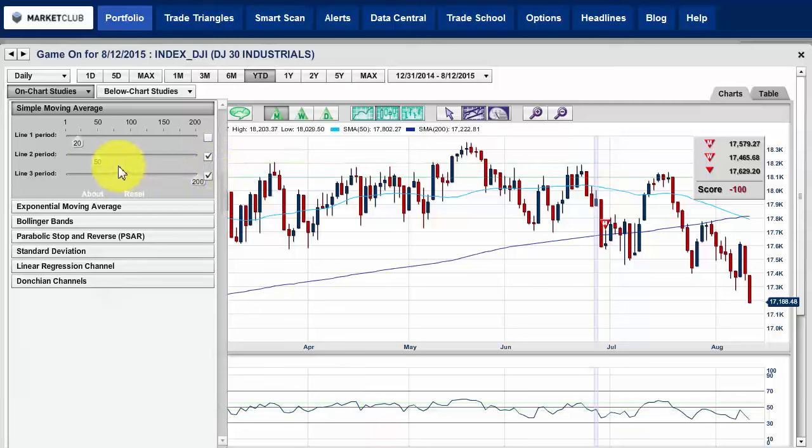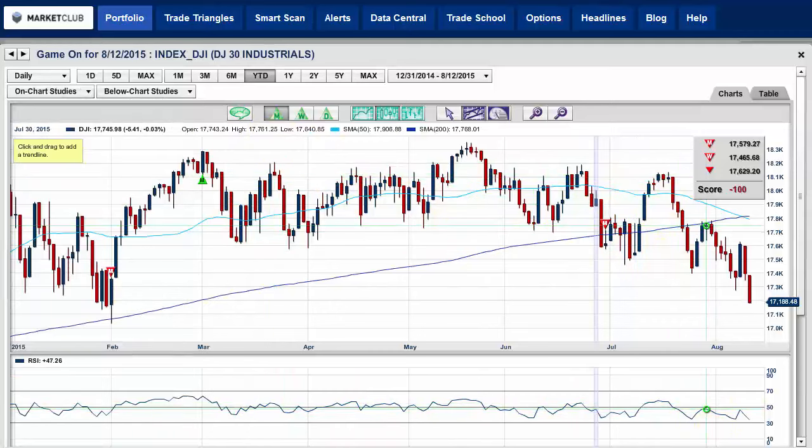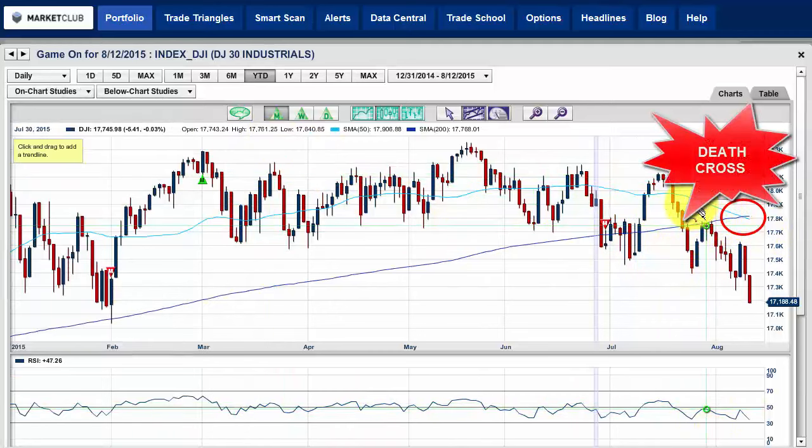And you can move this around at will, but you can see the cross is right here. That's the cross. So the light blue line goes below the dark line. And we are changing this on the upgrade. These will be maybe dotted or a different color, so it's easier to spot. But nonetheless, this is considered a death cross.